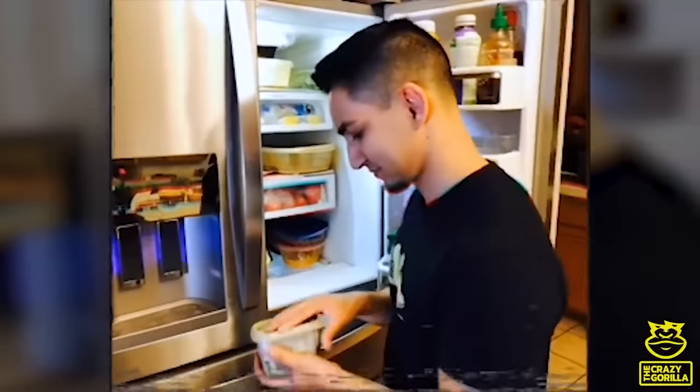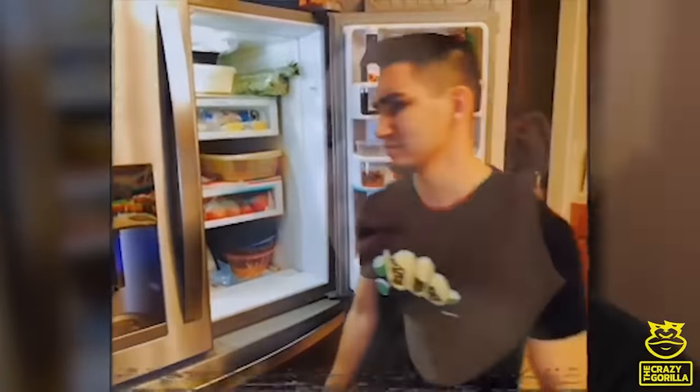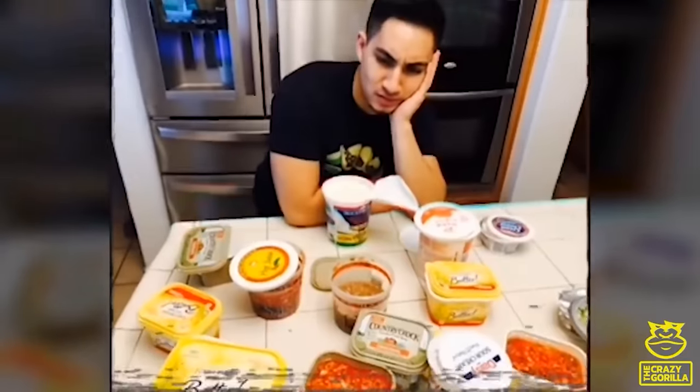Have you ever tried looking for butter in a Hispanic household? It's almost impossible. You open a container and it's beans. You open another and it's salsa. There's no reason why it should take over 10 containers to finally find the one with butter in it. And it doesn't stop there.